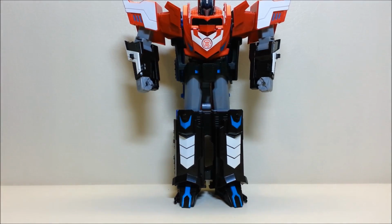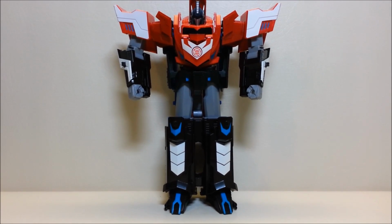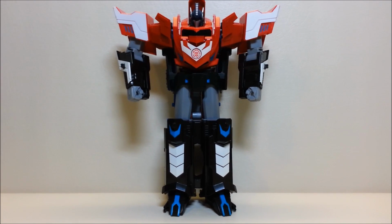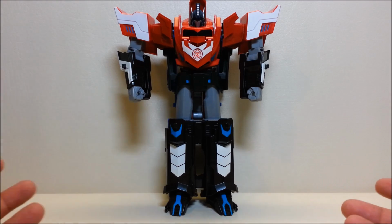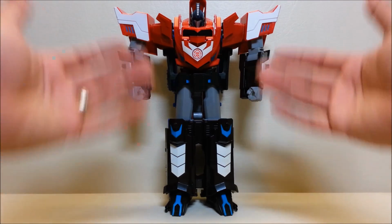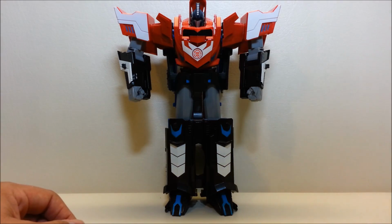But there he is, one last look at our Transformers Robots in Disguise 2015 Mega Optimus Prime. I think he looks cool. Again, this guy is not going to be for everybody. It's more of a little kid's toy. It's a very simple transformation, 3 steps. He's got a little bit added articulation. He can hold some weapons.